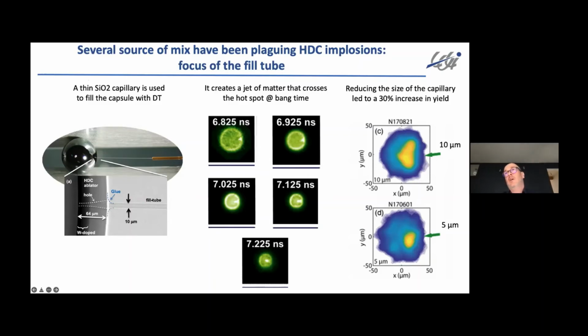One thing people are good at in Livermore is that they have great engineers, but it took 2 years. We went from a 10 micron diameter to a 5 micron diameter capillary. We even used a 2 micron diameter capillary. The X-ray images on the right side of the viewgraph are from shots 170821 and 170601. It's two shots where you have an image of the hotspot with a 10 micron fill tube above and a 5 micron below. You see that yellow blob is much smaller with the 5 micron than the 10 micron.